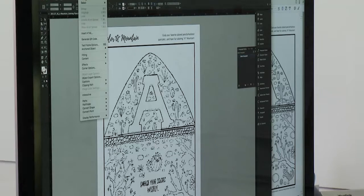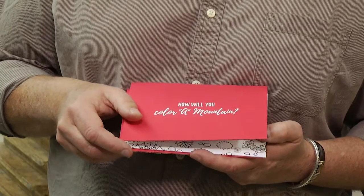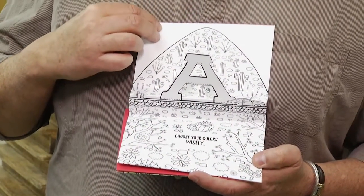When I read that A Mountain had been completed in 1916, I was amazed that it was that old. Because we do greeting cards here for our clients that are locally themed, I thought, well, that's a good occasion to send something out as an acknowledgement of the fact that we're Tucson-based and that it's the 100th anniversary of an iconic symbol for Tucson.